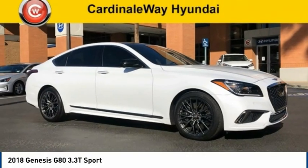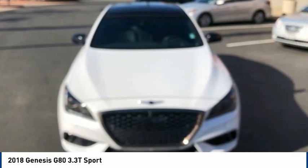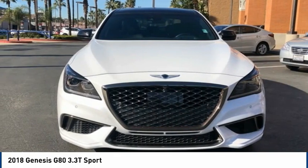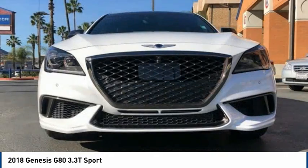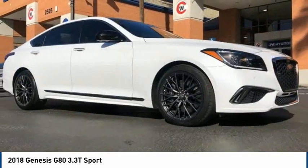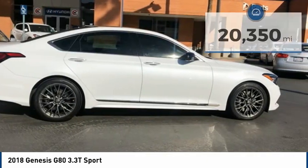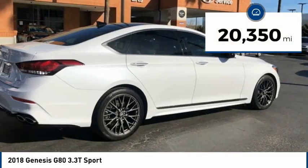2018 G80. The Genesis G80 offers a distinct luxury vehicle coupled with great value. Power, technology, and safety are all reasons you're going to want to check out this premium sedan, and is priced below $35,000. This vehicle has less than 25,000 miles.